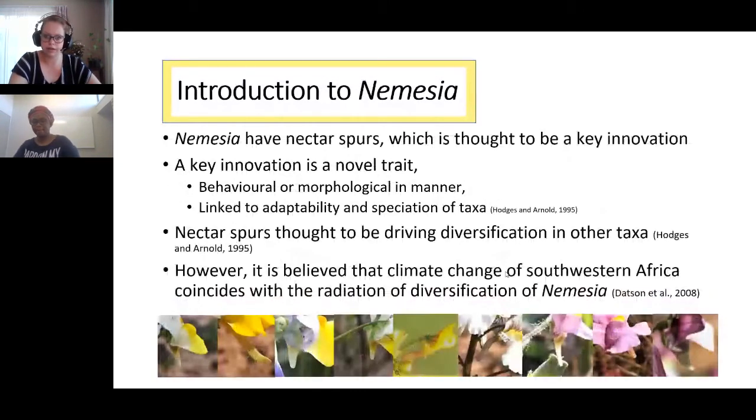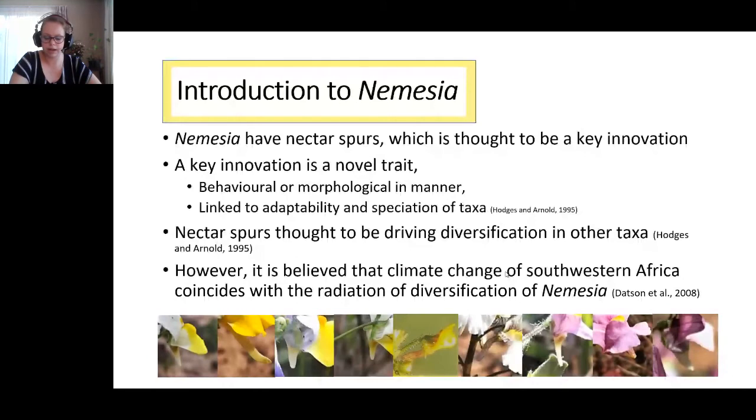A key innovation is a novel trait, which is either behavioral or morphological in nature and linked to the adaptability and speciation of taxa. Nectar spurs are thought to be driving diversification in other taxa. However, it is believed that the climate change of southwestern Africa coincides with the radiation of diversification of Nemesia.